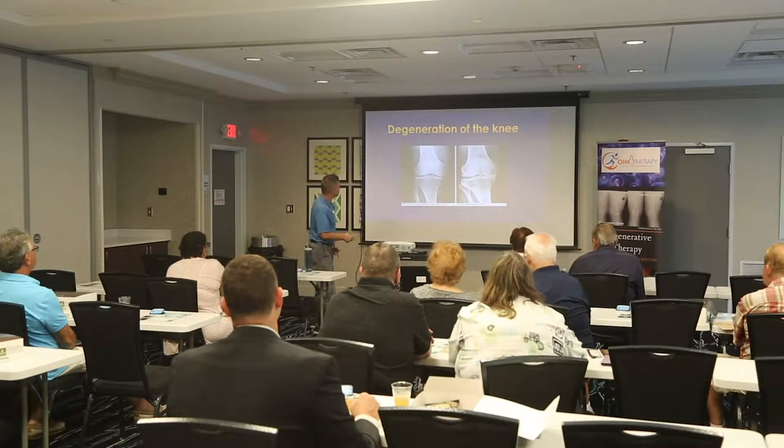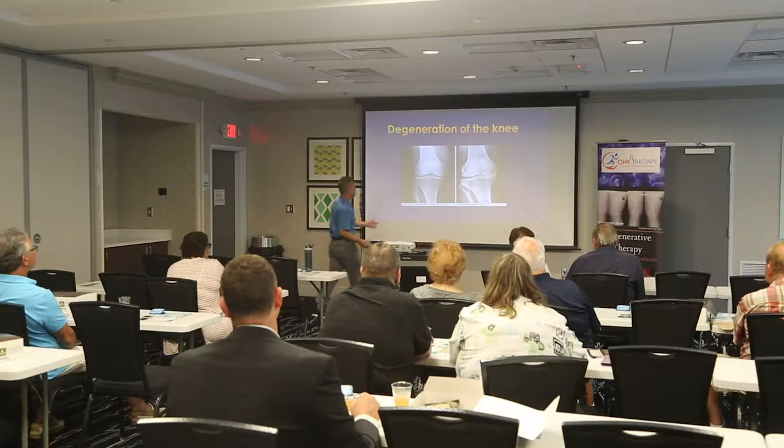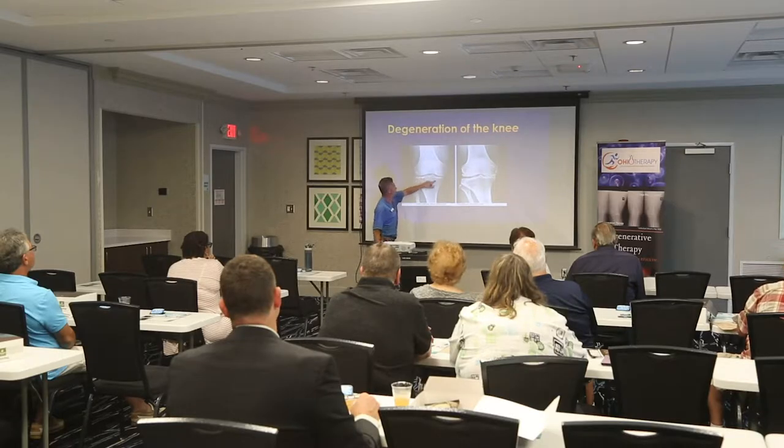So, here are some x-rays that show two different knees. These are two different individuals. This is a person's right knee. This is pretty much a normal knee. What we see is a nice space in between the bones. We see nice smooth bone margins, okay?